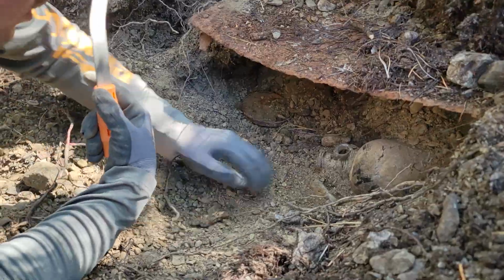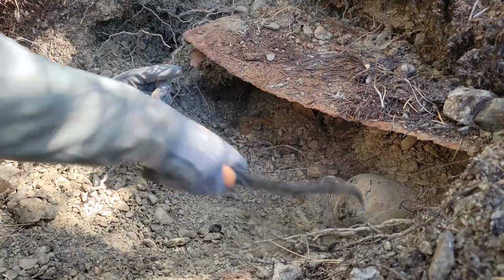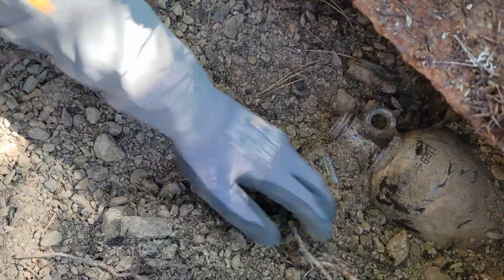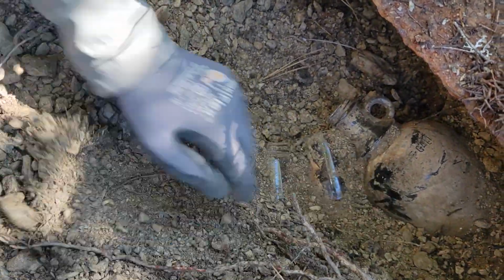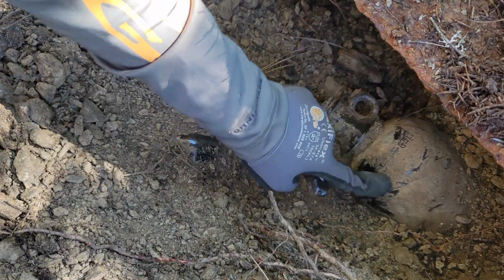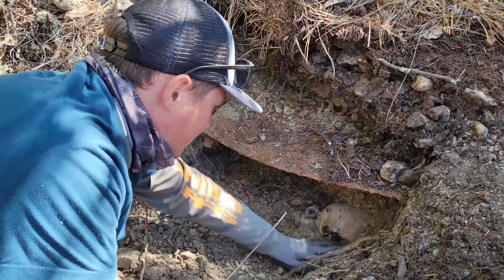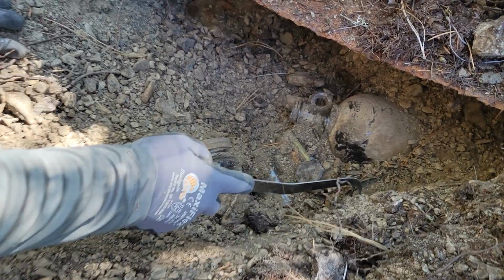So we got this jar right here, this jug. Oh, whoa, okay, look at this. I just uncovered a pile of jars. We've got 1, 2, 3, 4 jars at least. And there's number 5. So there's the fifth one that just showed up right there.